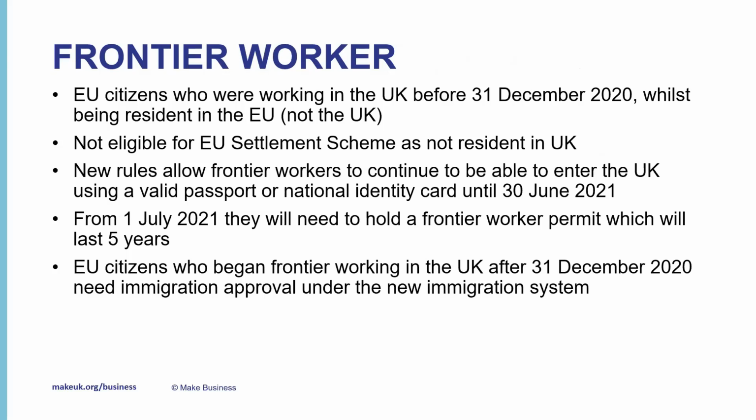But EU nationals who work in the UK but don't live here could be eligible for what we're calling the frontier worker scheme. The scheme has been open for a while, and it enables EU citizens who work or are self-employed, but they've got to have been here before the end of December. So they work here, but they're resident abroad, and they can continue to work in this capacity going forward. Perhaps think of these as cross-border commuters.